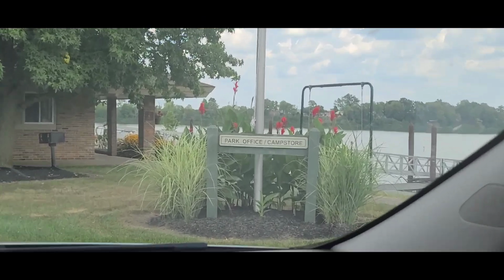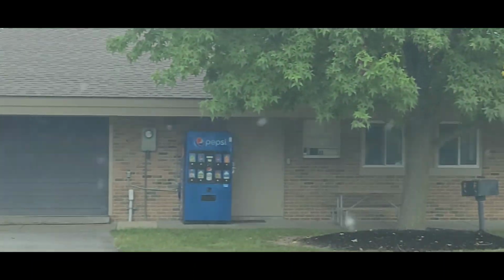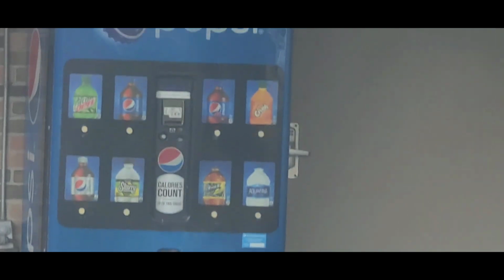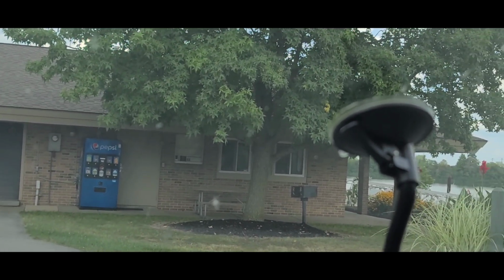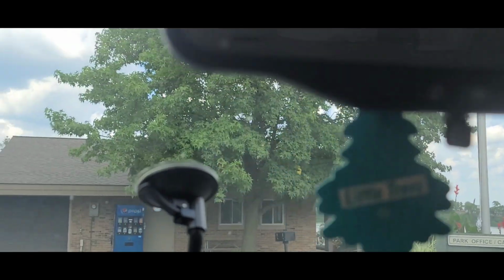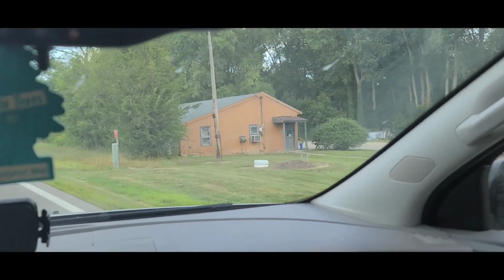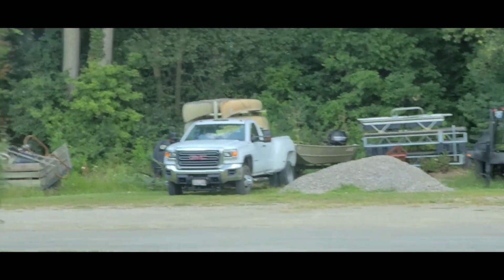So the store down here, or this building, is a park office and camp store. And they do have a vending machine. Oh, you can buy fuel. And you can buy fuel out on the dock for your boat. And probably other provisions inside there. Then where you come in at, there's another building, and it looks like you can rent canoes and stuff here.